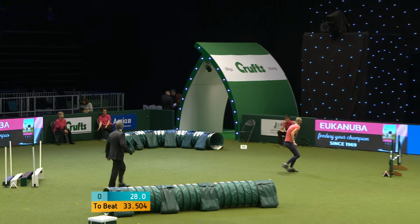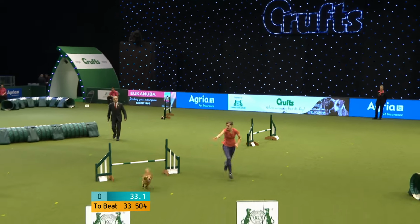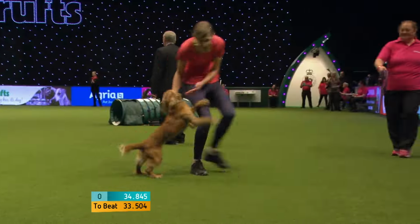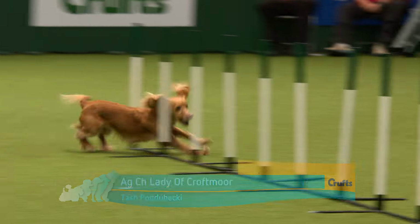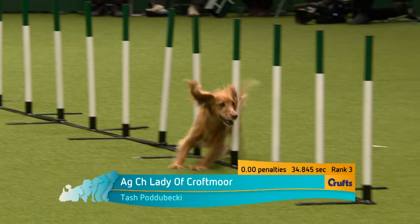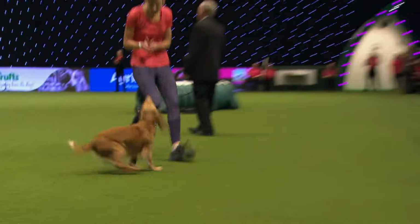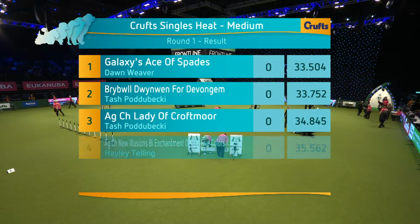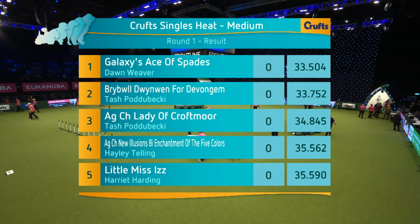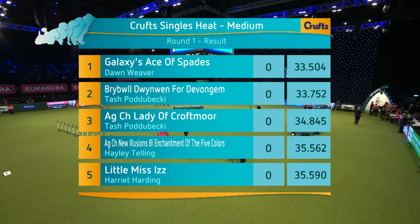So we're into the final 4. Out on number 18. Round the back. 2 to go. Come on, it's a great run. 34.845. Goes into 3rd place. Well done. So our ring party are changing the height up to the large. So, as we said, all dogs get measured. And it's the same competition, just in a different height, the same course.